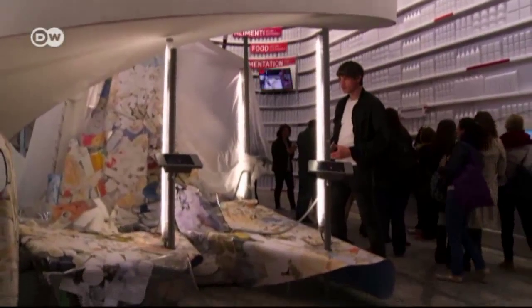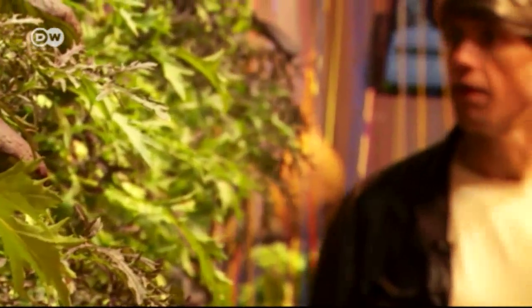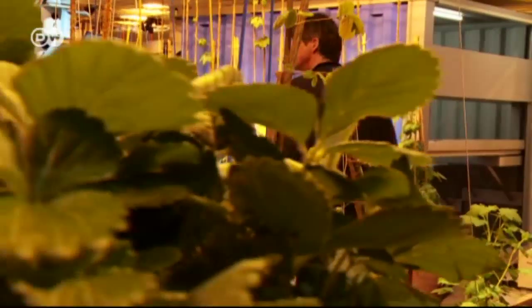A whole room is devoted to food. What do we eat? How will we feed ourselves in the future? And how is food grown? This room inspires our reporter to plant some lettuce on the balcony.